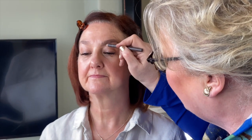Never try and do it in one stroke because you'll get into a real mess and you'll just look like we used to back in the day with the overarched eyebrows, where you look permanently shocked, or one of these kind of slug eyebrow effects. So just tiny little strokes like that.